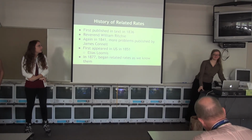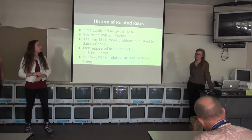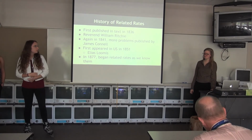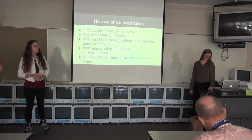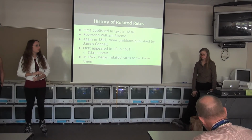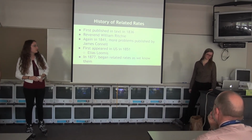And related rates appeared again in 1841, and there were more problems by James Connell. And he wanted to explain more of the purpose of calculus, and related rates helped show how it was usable in everyday life. And then that was also in Europe, and so related rates first appeared in the US in 1851 in books by Elias Loomis, and there were 10 problems in his books, and 9 out of 10 of these problems were problems of Reverend William Ritchie, but the one that he came up with himself was the one where the base is changing in a cone and the height remains constant. And in 1877 began related rates as we now know them.